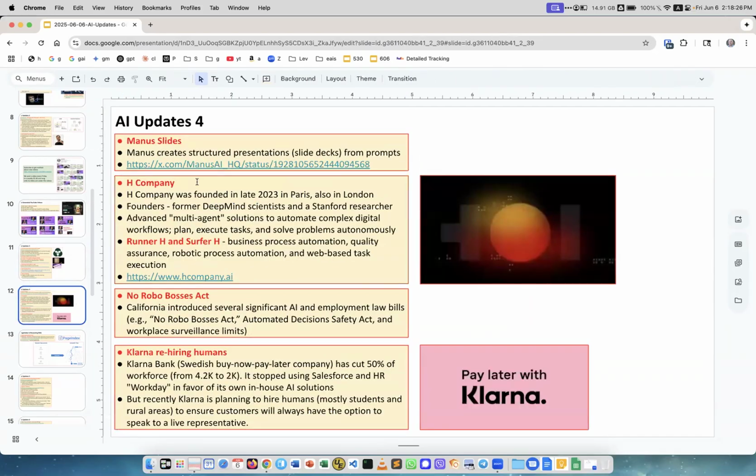Okay, next, Manus slides. You know, Manus is an autonomous agent created in China, and now it has a new skill. It can create presentations, like slide decks, from prompts. And yeah, this is yet another functionality.